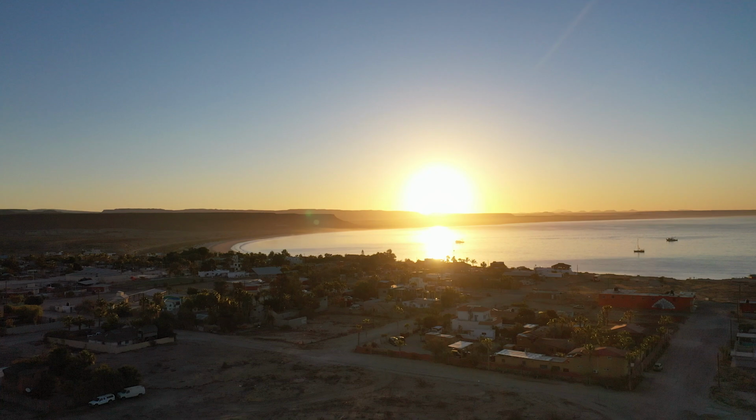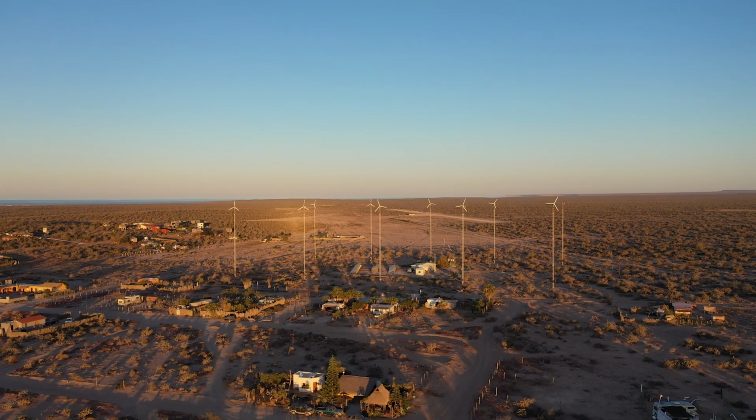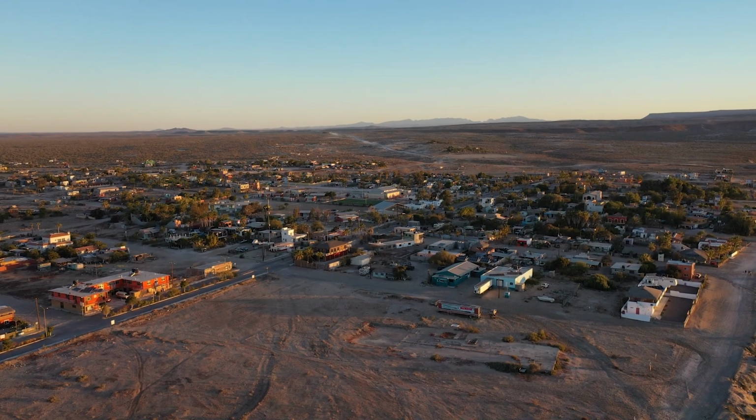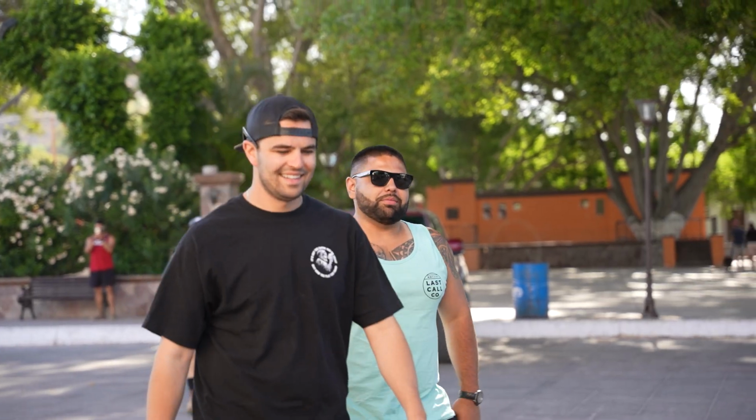Baja is a little behind on the time, so it does feel like you step back in time some places, especially somewhere like San Juanico where we are now, where there's no power grid, there's no water, anything like that. It's just a little different, and it makes you appreciate what you have, but really enjoy being down somewhere like this where you can just relax and don't have to worry about anything.